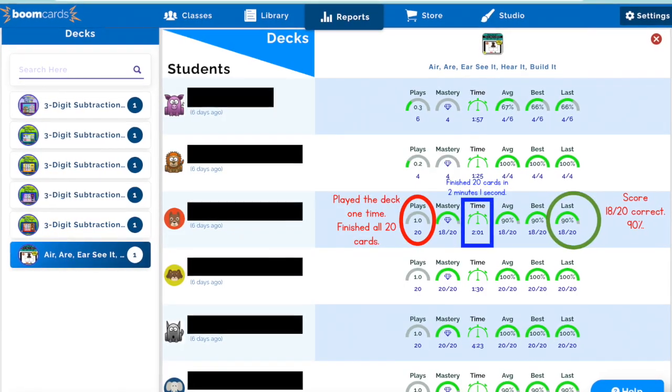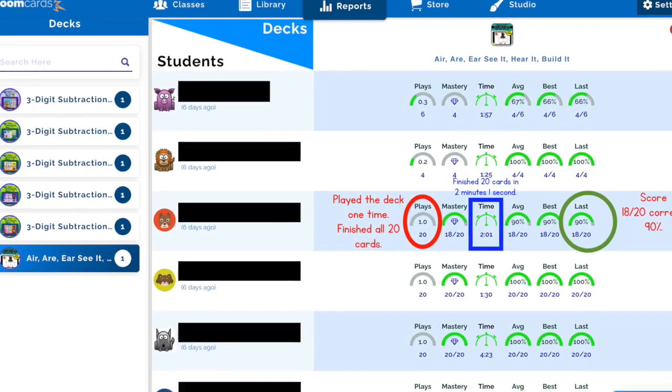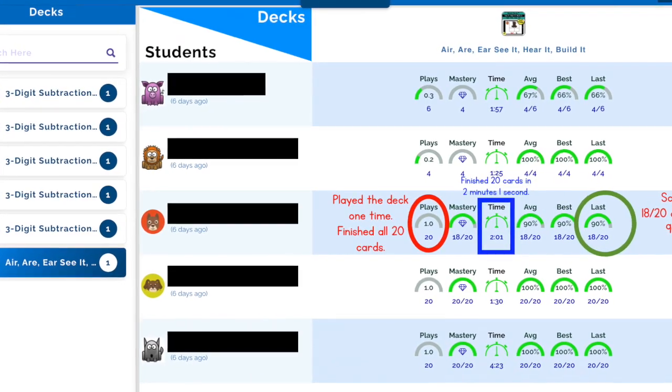The good news is, on Boom Cards, there are live reports. So as you're walking around the classroom or if you're at your computer, you can see which students are struggling, which students are flying through getting 90%, 100%, and which students are missing them. And that's the perfect opportunity to pull those struggling students for a one-on-one reteach or a small group reteach.